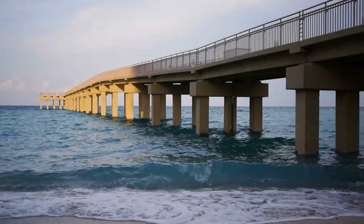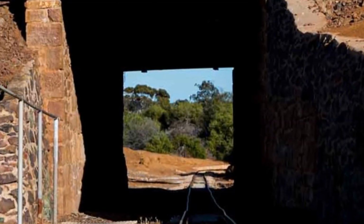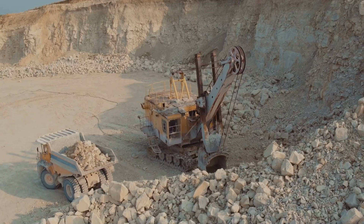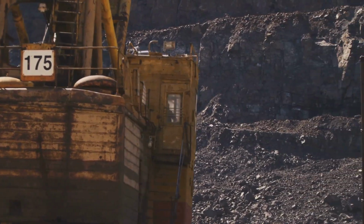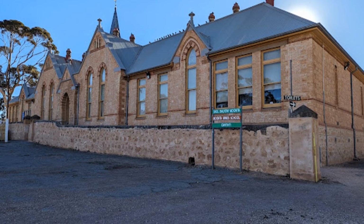Hold on to your hard hats, folks, because we're about to delve into the heart of South Australia's copper mining history in Moonta, affectionately known as the Little Cornwall of the South. Now, I'm not talking about some small-time operation here. We're talking serious copper action, the kind that built towns, fueled industries, and probably made a few miners very, very wealthy. And the best part is, you can still feel that history today.